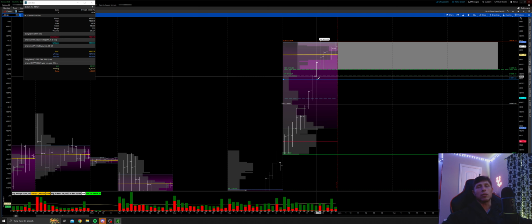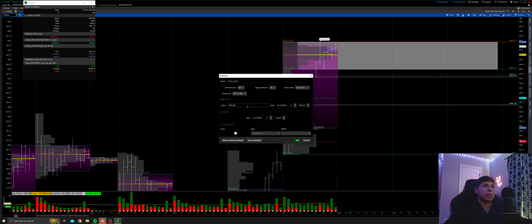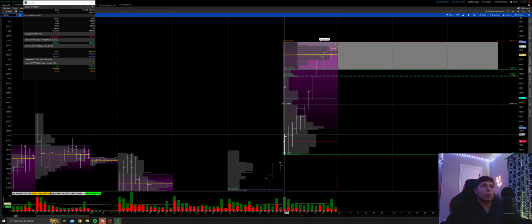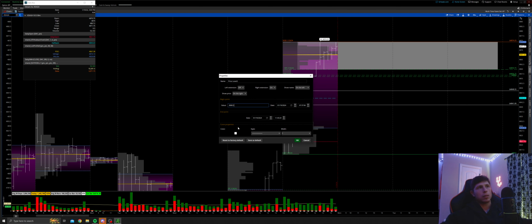Low of day, or not low of day, excuse me. Single prints start here. Another set, 48.56. 48.56 is where the next set starts. Single prints start. Boom, boom, boom. And those get filled right here at 48.50. 48.50 is where they get filled. Single prints fill.